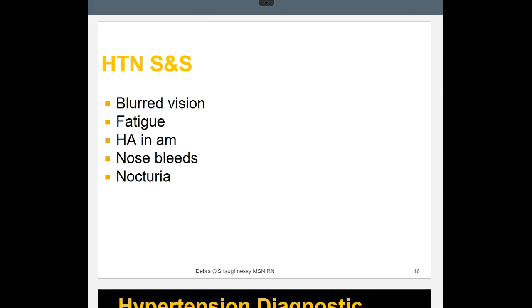And these are just signs and symptoms of hypertension: blurred vision, fatigue, headaches, nosebleeds, nocturia. Believe it or not, the incidence of hypertension is quite high. 1 in 3 people will have increased blood pressure, and more men than women until the age of 45 have hypertension, and then later on, after the 50s, women seem to develop higher blood pressures than men.